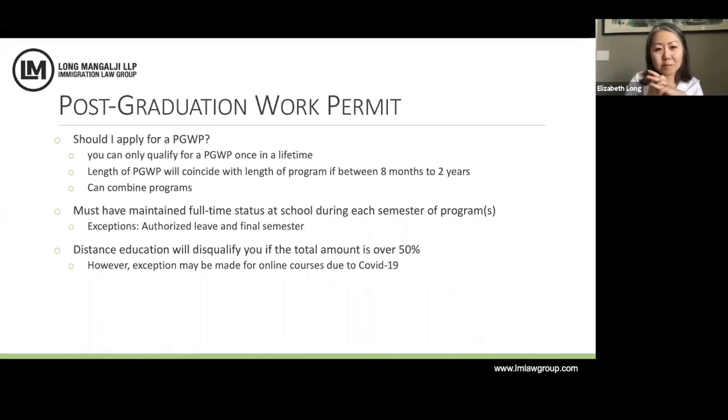But they had tweeted that students shouldn't worry about going to online courses due to COVID. However, then on their website, they had said that it's okay as long as the total amount is under 50%. Well, what happens if it's over 50%? That we are not certain about yet. If your program is going to be over 50% for the online courses, it's better that you are going to school than you lose your student status. But we may have to plead a special case for you later on down the road. Okay.